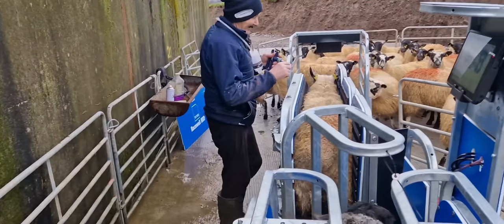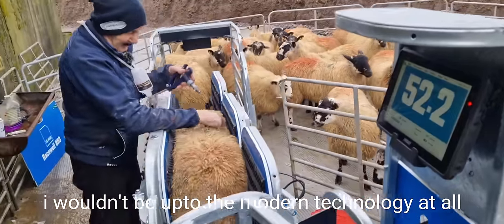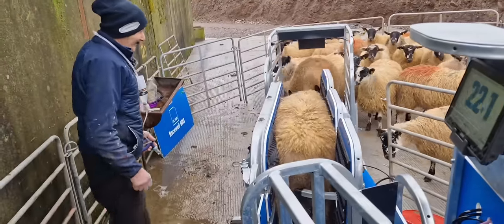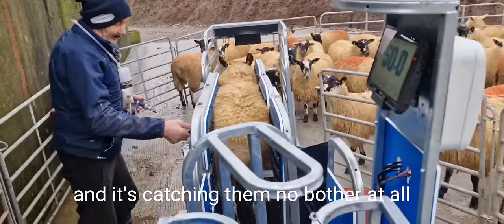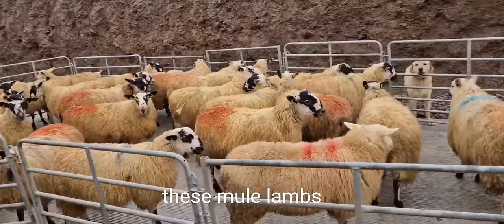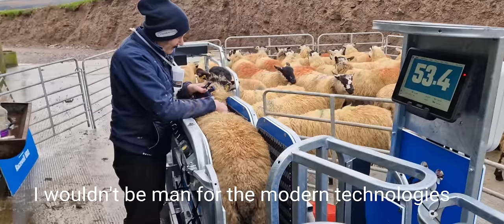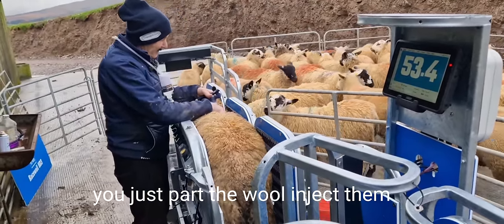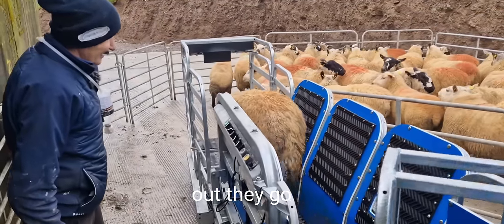Especially you, you're not up to technology at all. I wouldn't be up to the modern technology at all. But I can do this. So you see the speed they're going through at there now, and it's catching them no problem at all. So your lambs, they're all well over the 50 kgs, these mule lambs. So these are going on the rougher ground now. I wouldn't be meant for the modern technology at all like this, but there's no bother to do this. You just part the wool, inject them, and then press the yellow button. Now they go. Off they go.